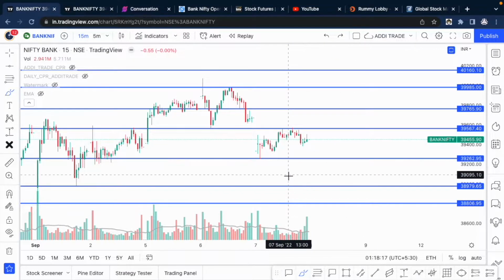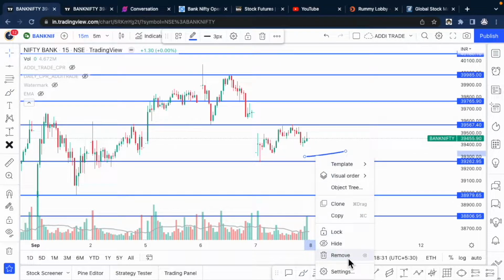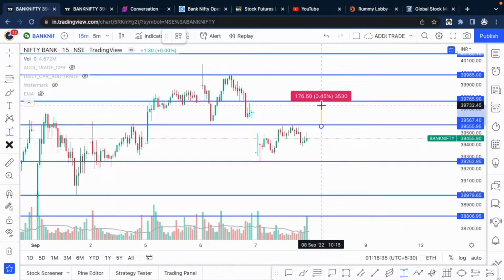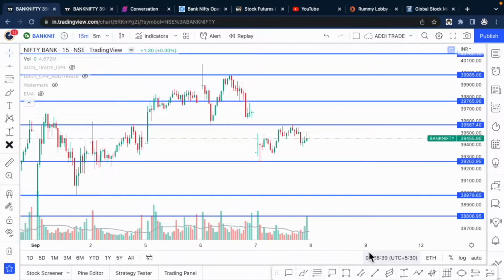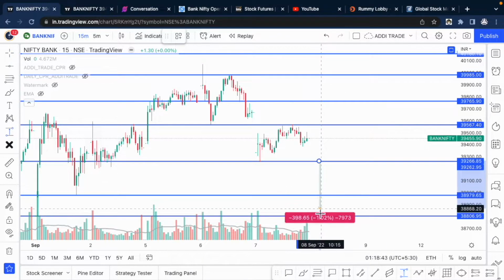But if this level breaks, I think at minimum we should see a good 200 points move until at least 39,000 if we break this on the downside. Now this up move and the down move, right, either way we can see about 300 or 400 points move from here. So this is about 200 and an extended target of about 400 points on the upside. If this breaks down, the first target is about 200 points and the extended target is about 450 points.